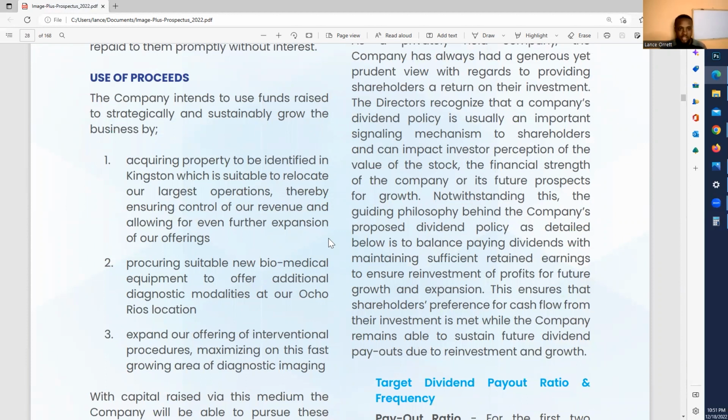The company intends to use funds raised to strategically and sustainably grow the business. One, acquiring property to be identified in Kingston, which is suitable to relocate our largest operations, thereby ensuring control of our revenue and allowing for even further expansion of our offerings. Two, procuring suitable new biomedical equipment to offer additional diagnostic modalities at our Ocho Rios location.